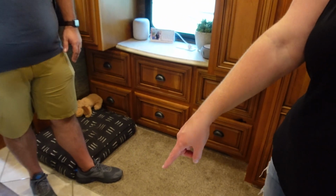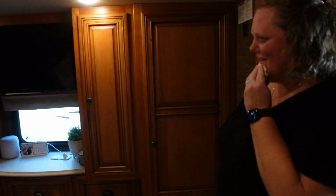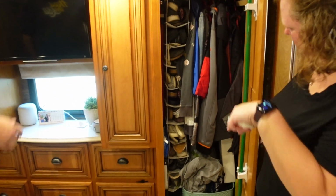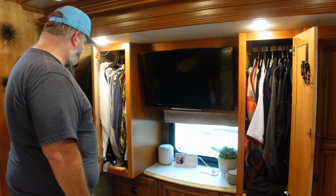And when we travel, since the bed comes in all the way under here, the bench nose to nose fits right there with both the doors closed. And then you got clothes storage back here. And this is all just for you guys, right? Because all the kids' stuff is back there, coats are here. Yeah, this is all me. This is all Jordan.